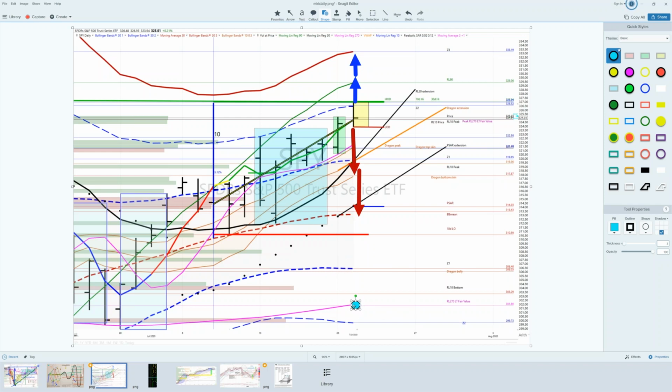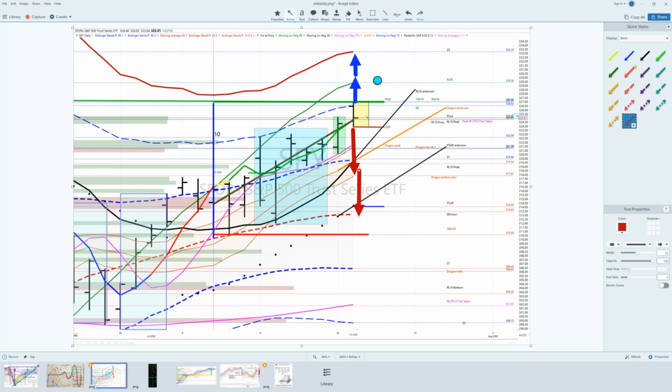Z1, long-term fair value, Z2, belly of the Dragon here, belly of the RL10. So this is all systems go, but the air's starting to get thin up in here. So measured moves. Don't be surprised by those shocks. Remember, here's what a 10% sell-off might look like. So with price here at 325, a 10% sell-off is $32. That's what a 10% sell-off looks like right there. Like if it went from the high. So how long could it take to do that? Well, we saw 5 to 7 days.